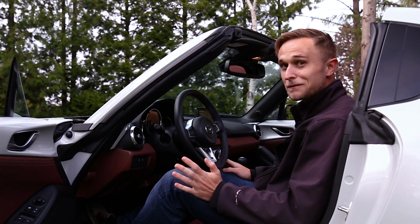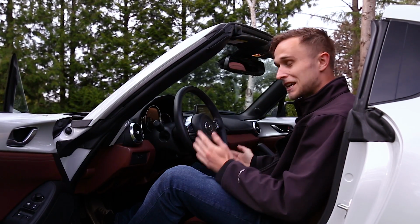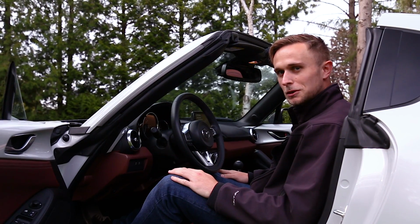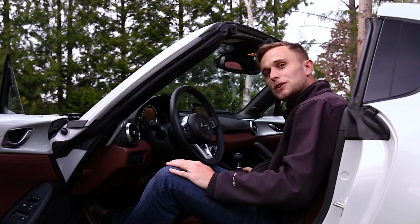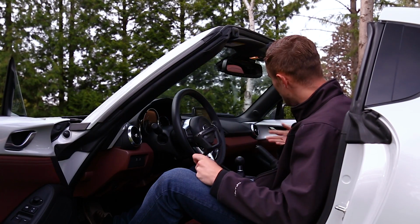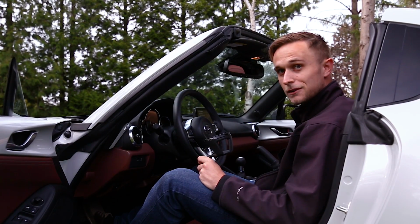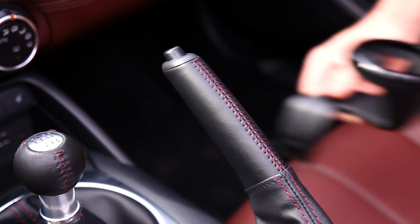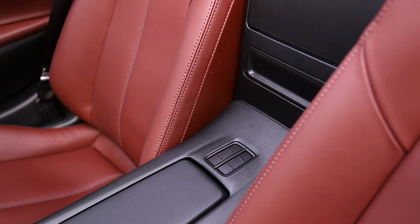The last thing I do want to say is for a lot of drivers' cars, they don't have cup holders at all. Well, with this MX-5, Mazda's actually found the middle ground, so to speak. So you do have cup holders, but they're removable. As you can see, you can actually take them right out, and if you want to give your passenger a little bit of extra leg room, you can pop it out and then put it right behind you. And by doing that, you can actually free up some space when you're not using them.